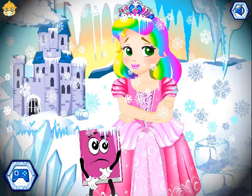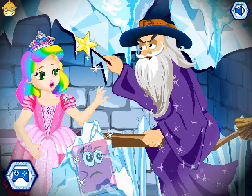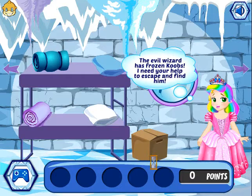To this sunny weather. It's freezing. Look, Princess, a frozen castle. The evil wizard has frozen Koobs. I need your help to escape and find him.